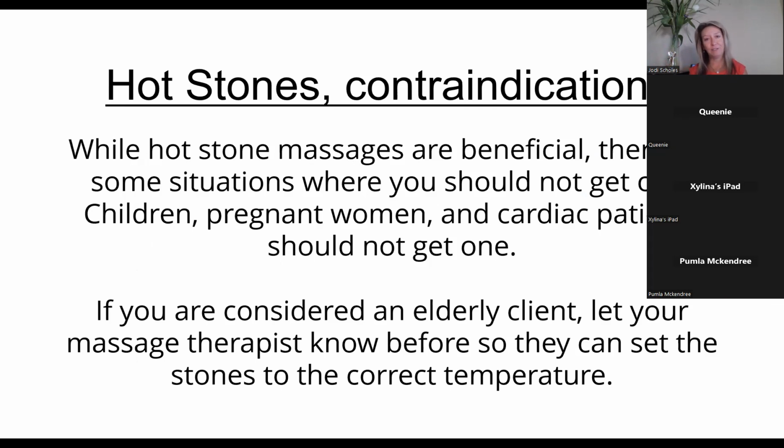Now, hot stones can be lovely. If you've had a hot stone massage, you know it can be very soothing. But you also want to know that children, pregnant women, cardiac patients, are not good candidates for hot stones. If you're elderly, just let your therapist know. If they're elderly, you're going to have to gauge, is that going to be a good treatment for them? And you may need to adapt that treatment from what you've been taught. Maybe you won't use as many stones. Maybe you'll only use them to place. And remember, hot stones are kept at a specific temperature. It's 110 to 130 degrees. This is part of the training that you get to be competent at a hot stone massage. No winging it. If you haven't practiced your hot stones in a while, maybe trade with somebody who's got some stones. Go get a stone massage.